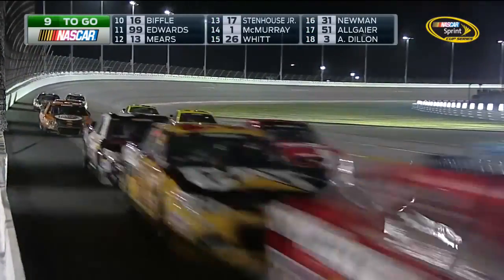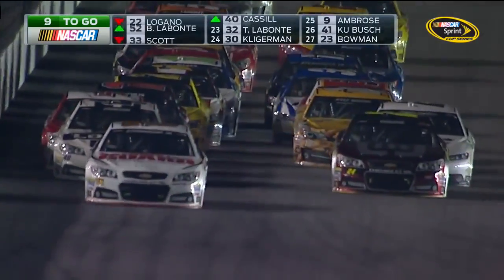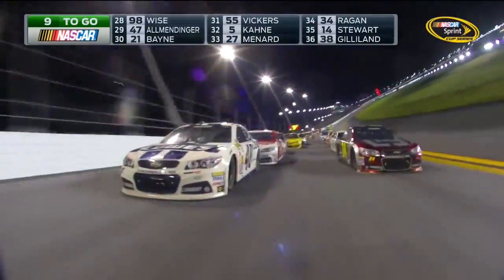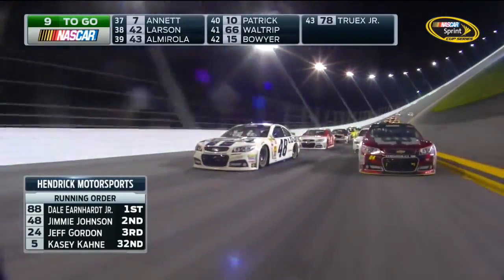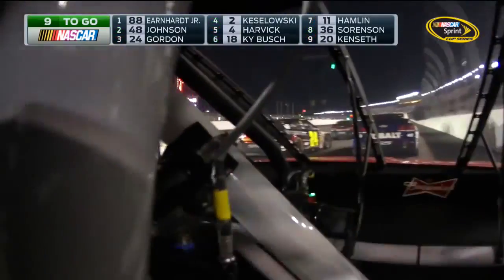And the best drivers, Darrell. The 4 drivers in the front have a combined 7 Daytona 500 wins between them. These are the guys that know how to win the Daytona 500. The guys you see at the front right now. Jeff Gordon has, what, 3 wins down here. Jimmy Johnson. Jeff Gordon got 2 wins, sorry. Jimmy Johnson's got 2. I mean, these guys are good. Dale Jr.'s got 1.